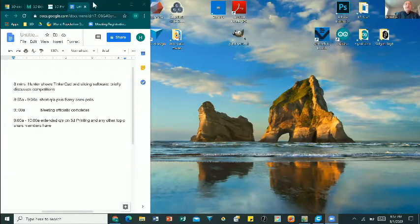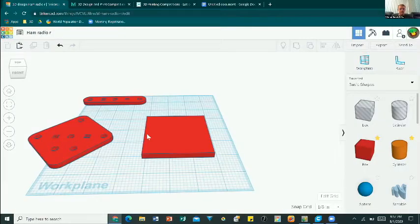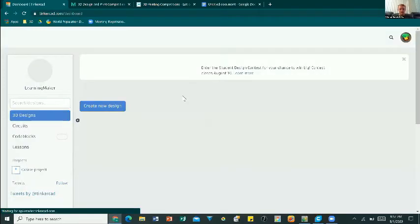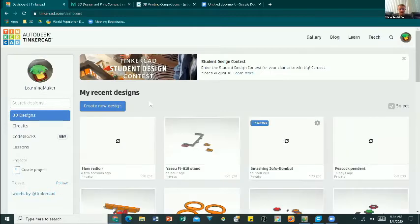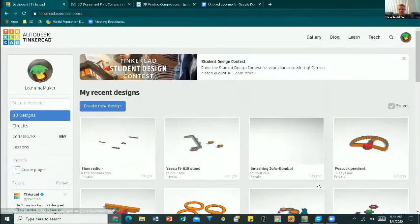Can you guys see my screen? Yep, we sure can. Okay. So just one other thing I wanted to go over is another design platform that I use often, which is Tinkercad. It's a bit simpler and basic, but you can do an infinite number of designs really fast, and it's online, so that's nice and handy.